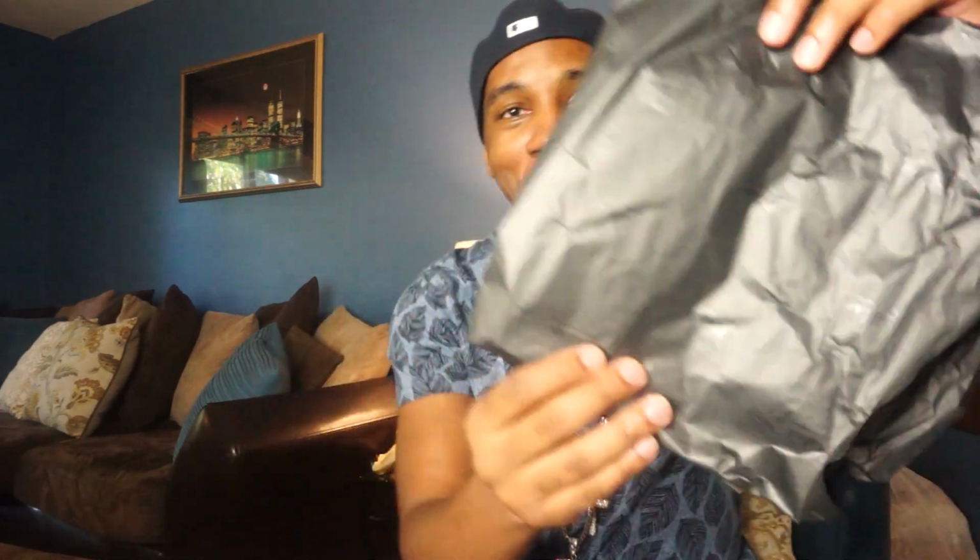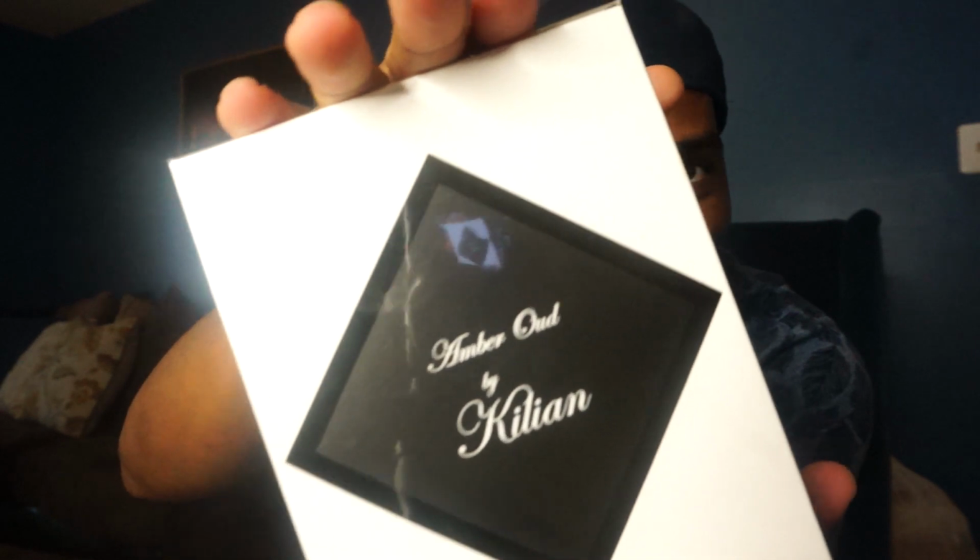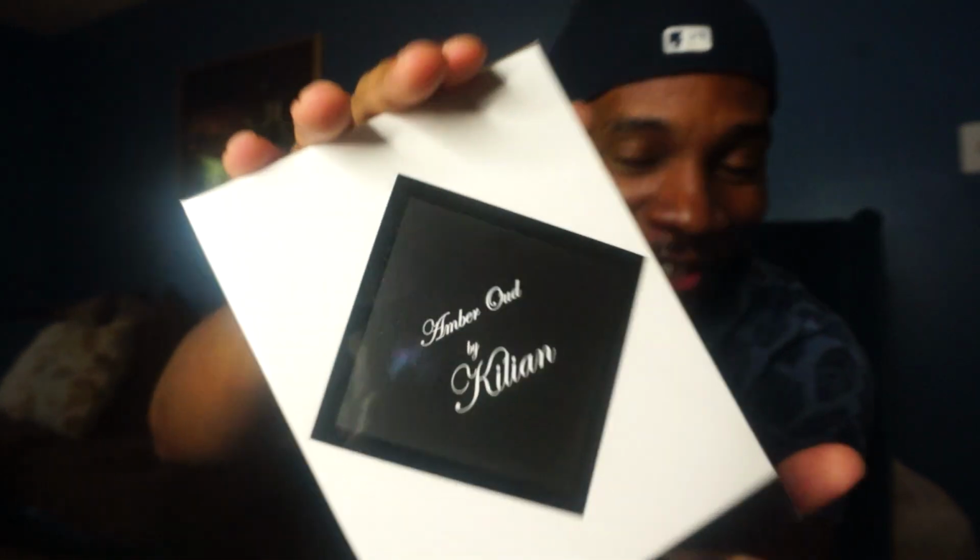I actually was going to purchase this about last year, but I pulled the trigger on something else, and then they discontinued the fragrance. And the company I bought the fragrance from is, can y'all see that? I don't know if y'all can see that. Y'all see that? Y'all can't see it. I'm messing with y'all. Let me show y'all. There's a lot of packaging in here. The company that I purchased the fragrance from is by Kilian. And that fragrance is Amber Oud. Yes, I got a bottle of Amber Oud.